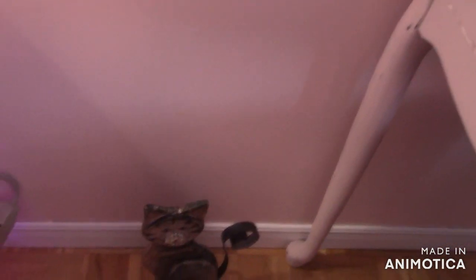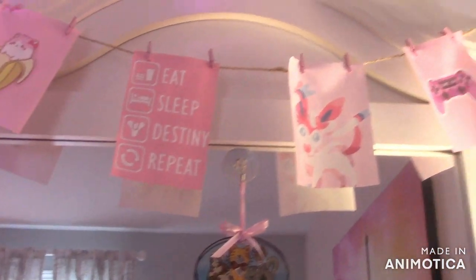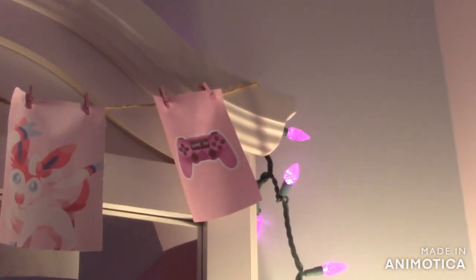Alright. Now we got this place. And hi everyone, it's me. Up here I've got something that belongs to my grandfather. We've got a banana cat. Eat, sleep, destiny, repeat. I love that. Sylveon and a PS4 controller. It says game on it.